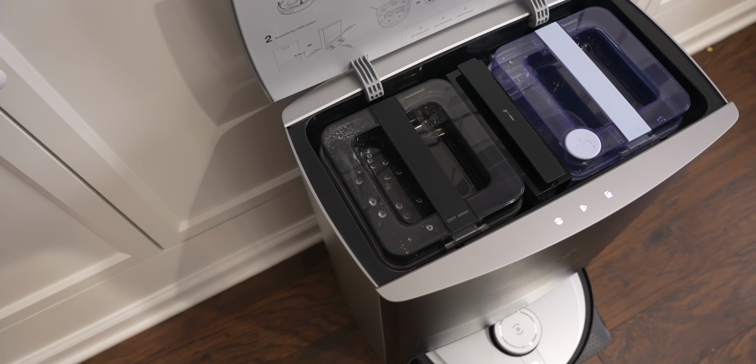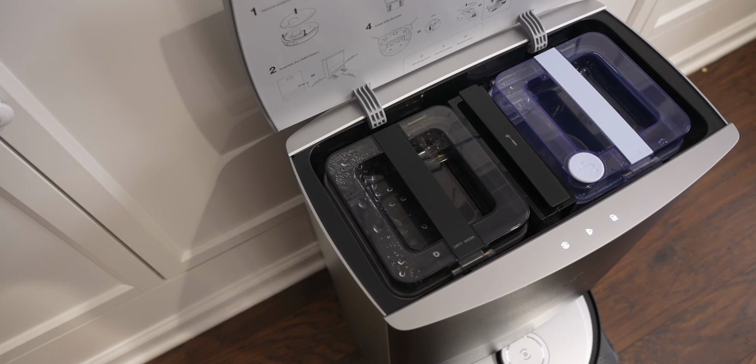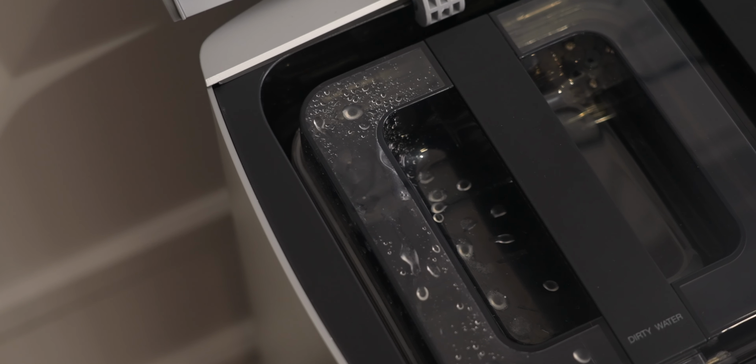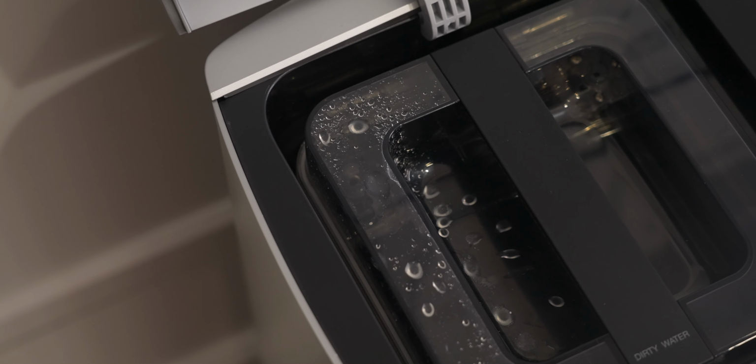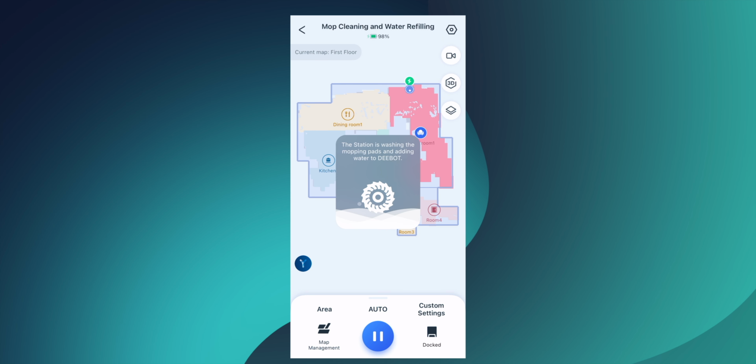Now, keeping with the theme of complete automation, even the cleaning and emptying of the machine is done by itself via Omni Station. The cleaner auto empties dirt and dirty water, auto washes and dries the mop, and also auto refills the water tank with clean water. There's space for 4 liters of clean water and dirty water, and space for 3 liters of disposable dust bags.